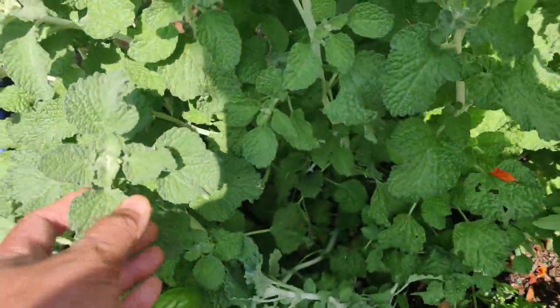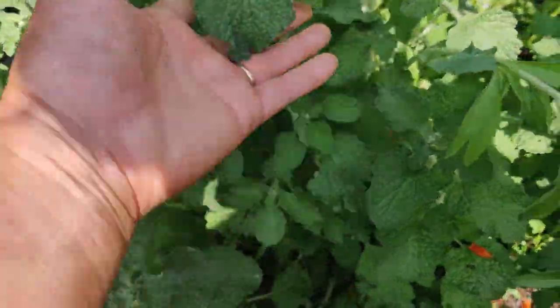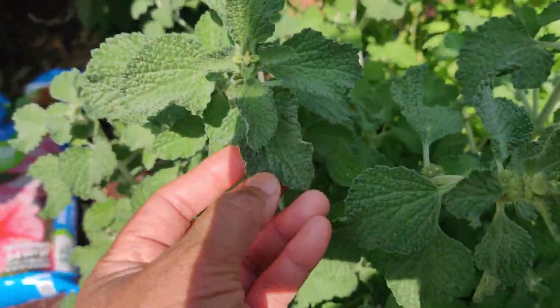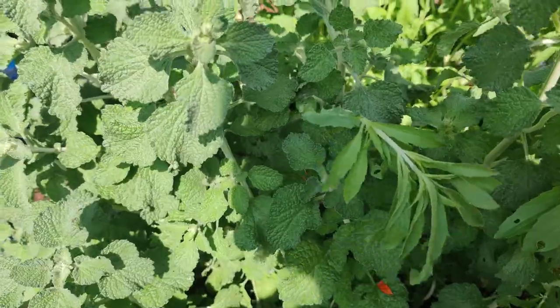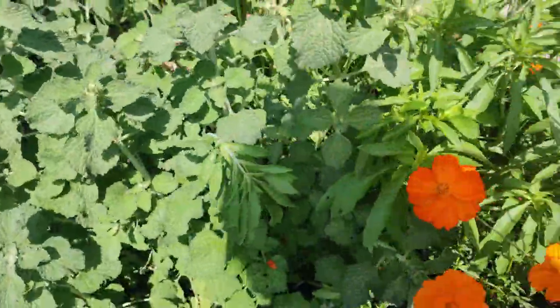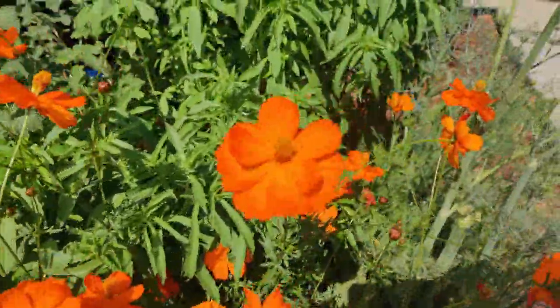And here is my horehound. I've got to research how to make the horehound candy, because I believe they said this is very bitter. And it looks like it might be starting to go to flower or to seed, so I have to do something about it quick.